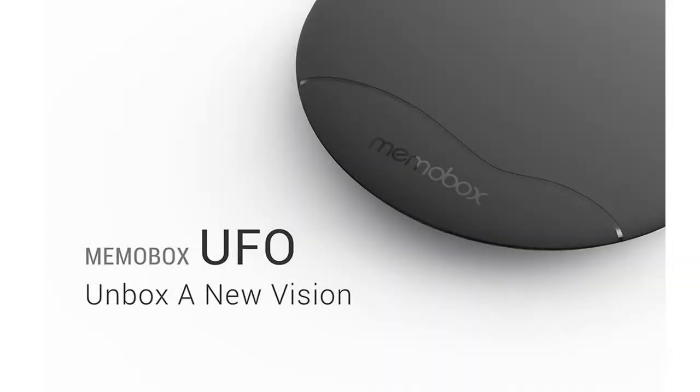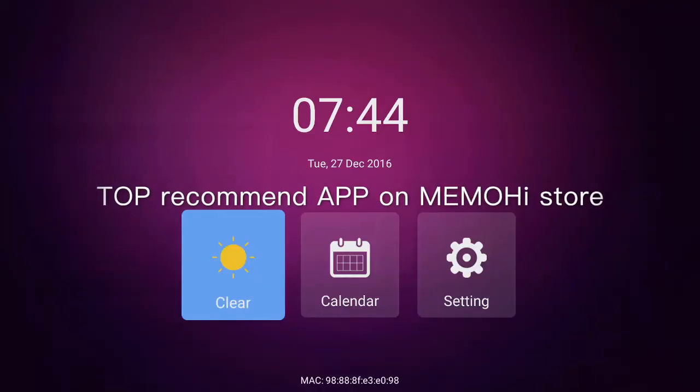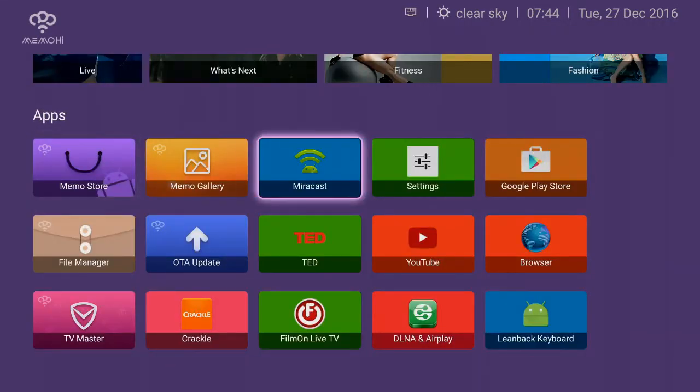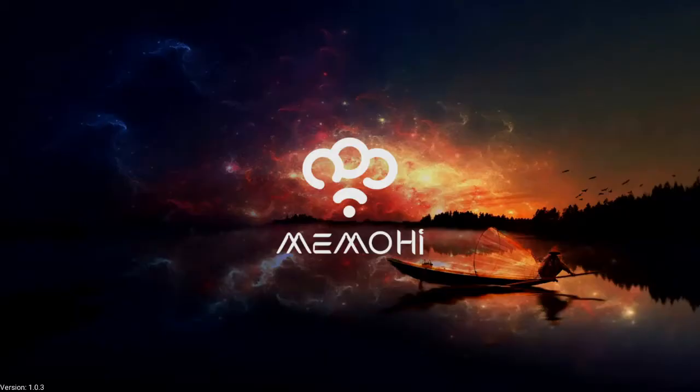What's going on, everyone? It's Mo here from MEMOBOX Technology, and today it's my pleasure to demonstrate the top 10 apps that we recommend from MEMOBOX to enhance your user experience.